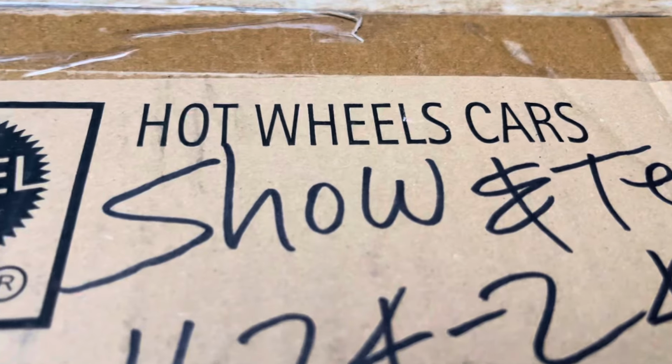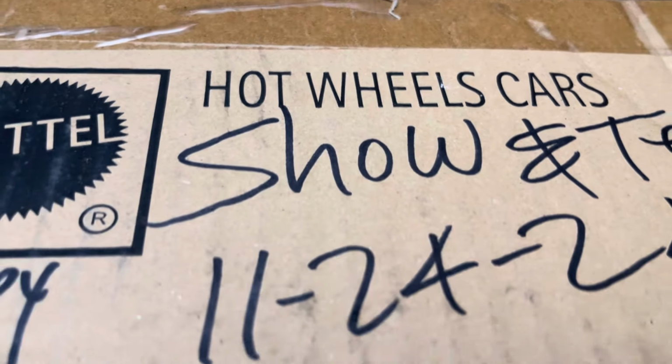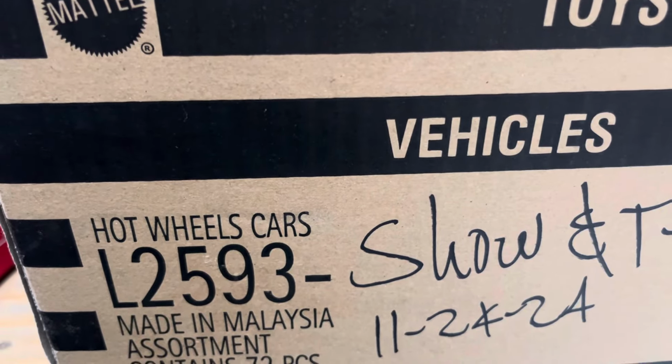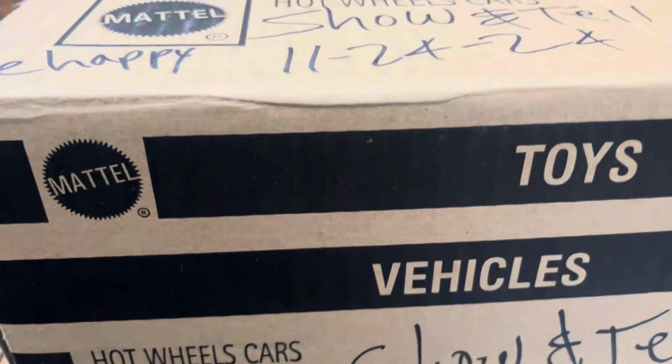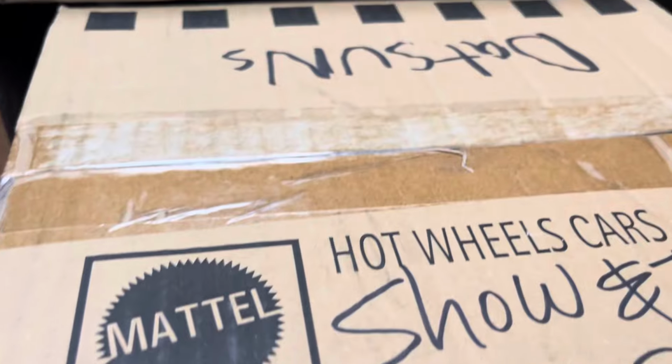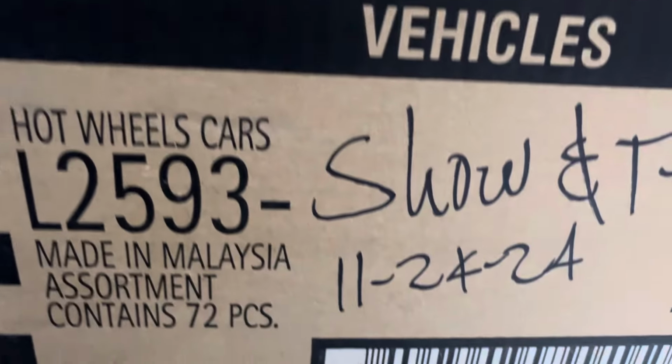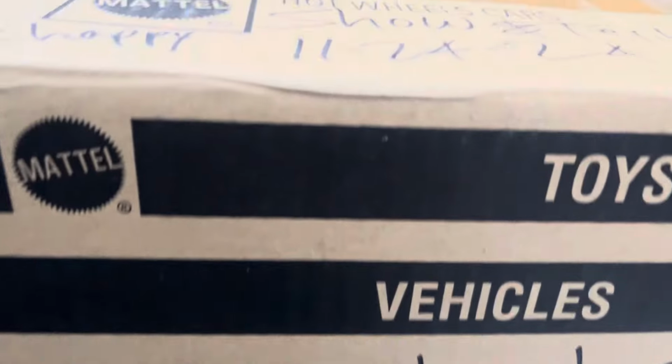Yeehaw! Anyways, time for some Hot Wheels show and tell, guys. And happy birthday to anyone that's having your birthday today, tomorrow, this week, some months, the rest of the year, so most of us. And Thanksgiving is in 4 more days, guys. Are you guys ready? I'm definitely ready.